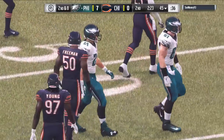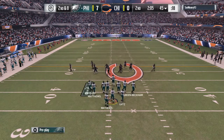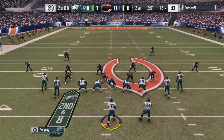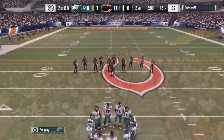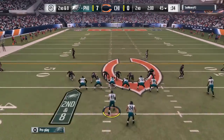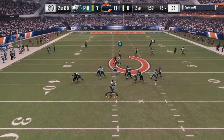Well, I think we know by now that every run is not going to be broken and get all the way to the end zone. But these short ones still have their value. You can still set up your play action and throw the football. You control the clock because you have the ball and they don't. And often the physicality sets the tempo for the game. On second down, here's Wentz.